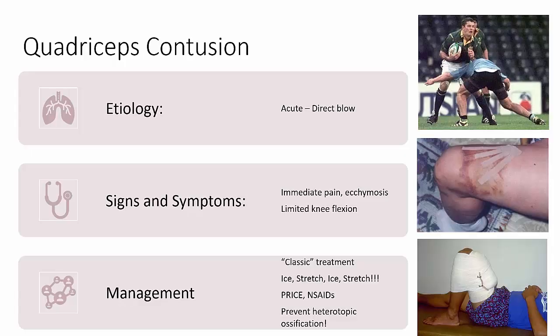Quadriceps contusions. Quadriceps contusions are the result of a severe impact to the thigh, which consequently compresses against the hard surface of the femur, or the thigh bone. This often causes deep rupture to the muscle tissue and hemorrhage occurs, which is followed by inflammation. A quadriceps contusion is one of the more common injuries seen in athletes competing in contact sports and typically results from a direct blow to the front of the thigh.